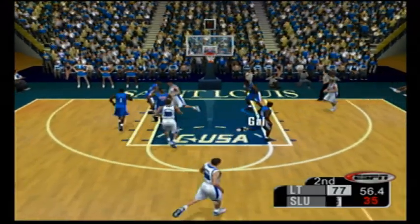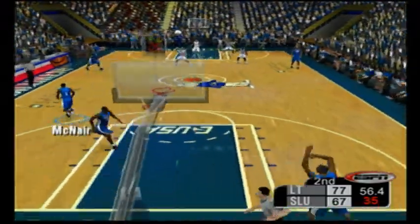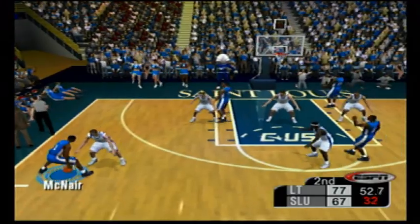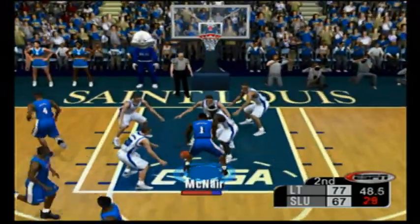For two, Lagana will be credited with the assist on that one. With this amount of time on the clock, what do you want to do here, Jay? Well, Mike, I think this is a 2-for-1 situation. Let's see if their guards can recognize it and they can get a good shot in a hurry.